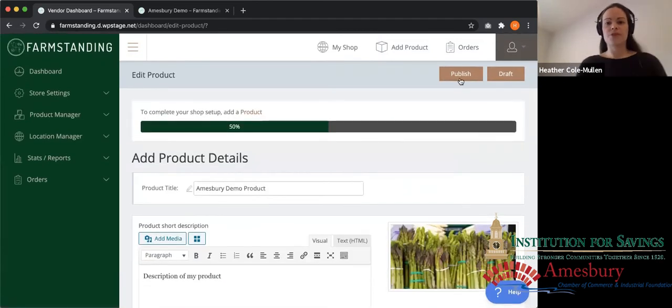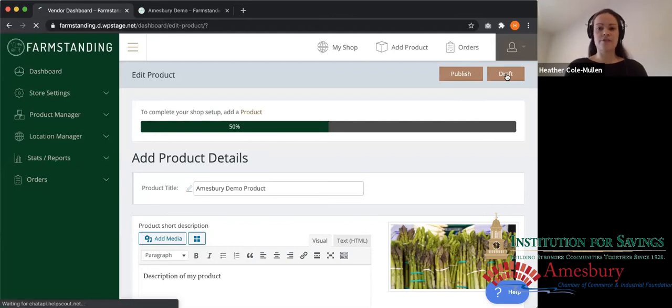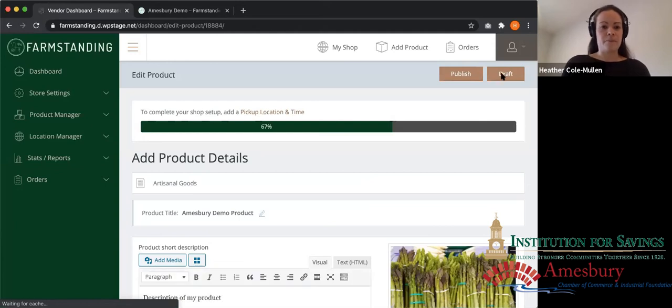And then 2 options up here. If you click publish, it's going to be available in your shop right away. And once you're connected to the marketplace, it will be available in the marketplace right away too. If you don't want it to be live yet, you can click draft, and that will save it, but not make it available for sale yet.